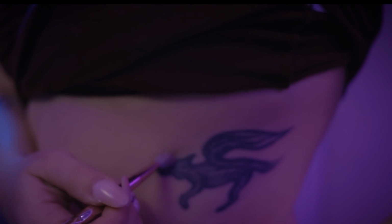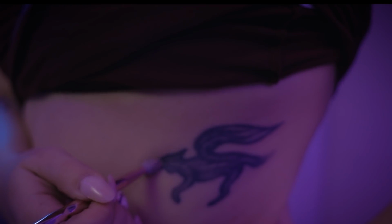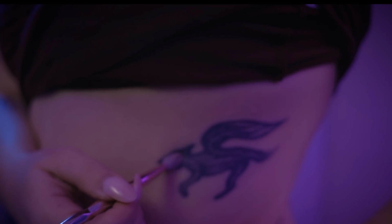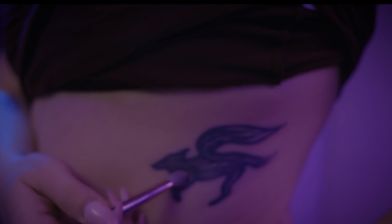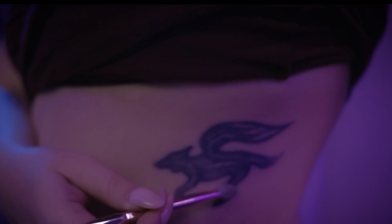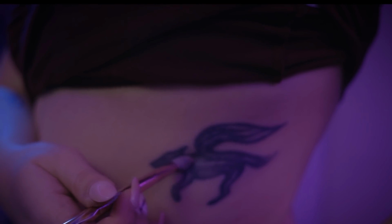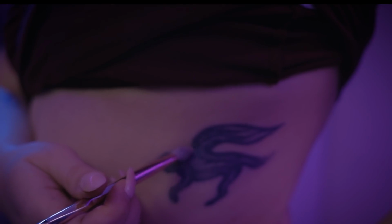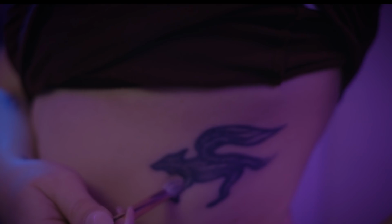So, he means a lot to me. Now, this tattoo is really cool because I got it in Puerto Vallarta, Mexico. It was actually from a world-renowned tattoo artist. I can't remember his name, though I wish I did. But he did this tattoo on me.